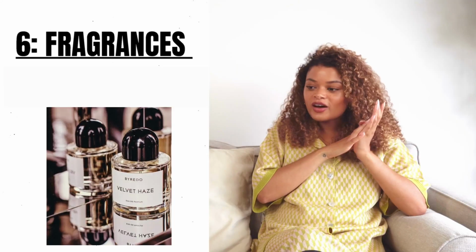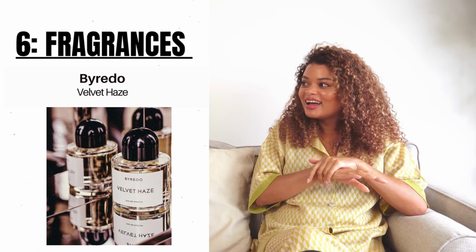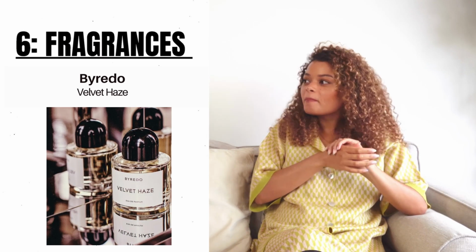What's your favourite Byredo? Velvet Noir. No, Velvet Haze. Velvet Haze. Yeah. Daniel bought me that. That was my first one. I think men really like it because my boyfriend loves that one. I didn't expect to like it. I actually called it in because I was shooting it for an article, but I wasn't intending on keeping it. But it's like cocoa, and it's got something else. The word haze really fits it. I think it's patchouli. Yeah. That's why it's like haze.